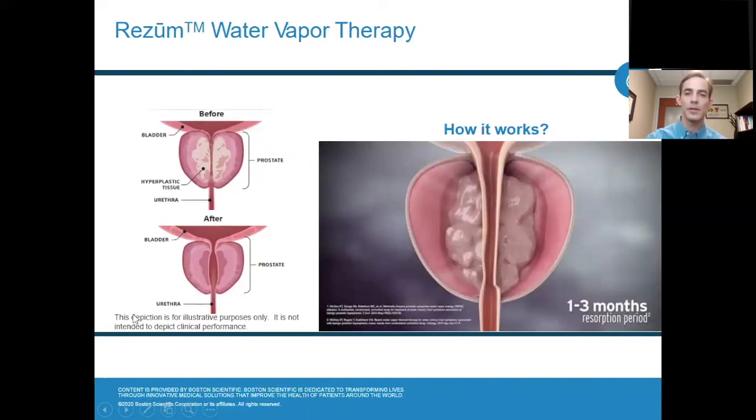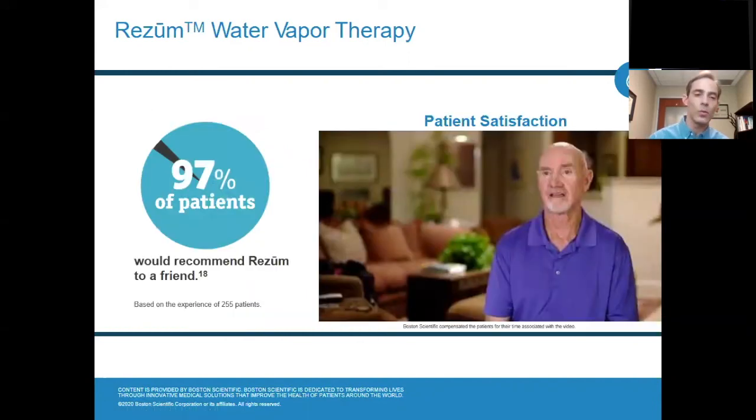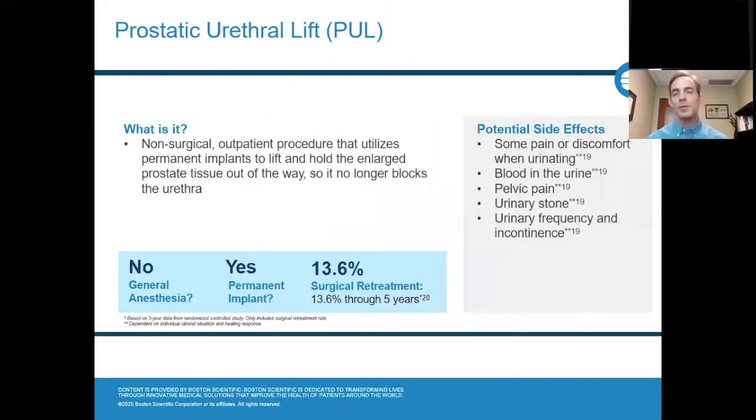So like I said, there's been some good results with this. One study looking at about 250 patients that had this done showed about a 97% patient satisfaction rate. People are generally happy with the outcomes of this. Another option, sort of in this same realm, is called the prostatic urethral lift. You may have heard of the UroLift. That's what this refers to.